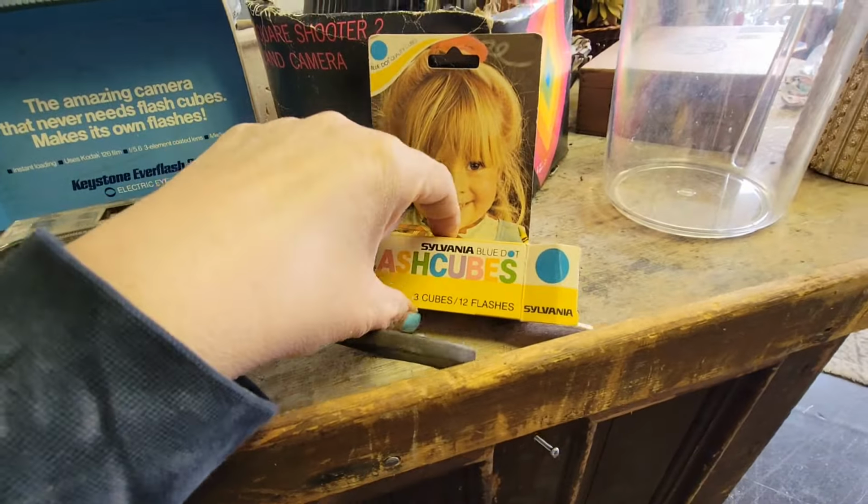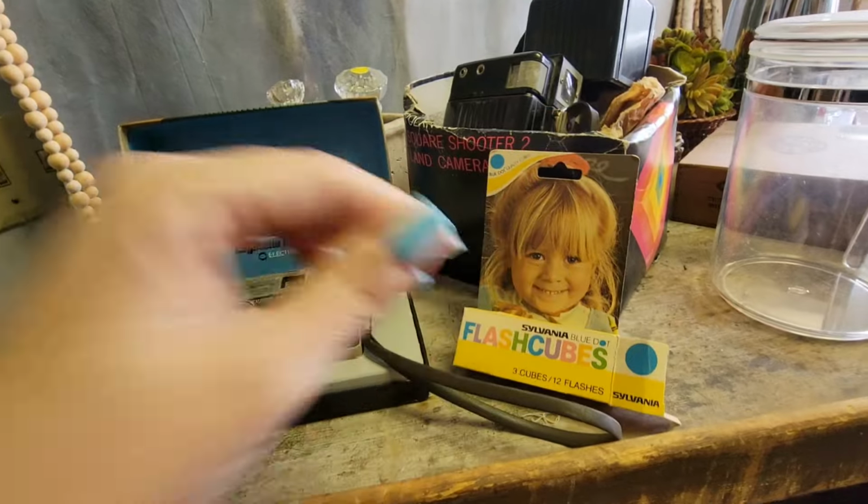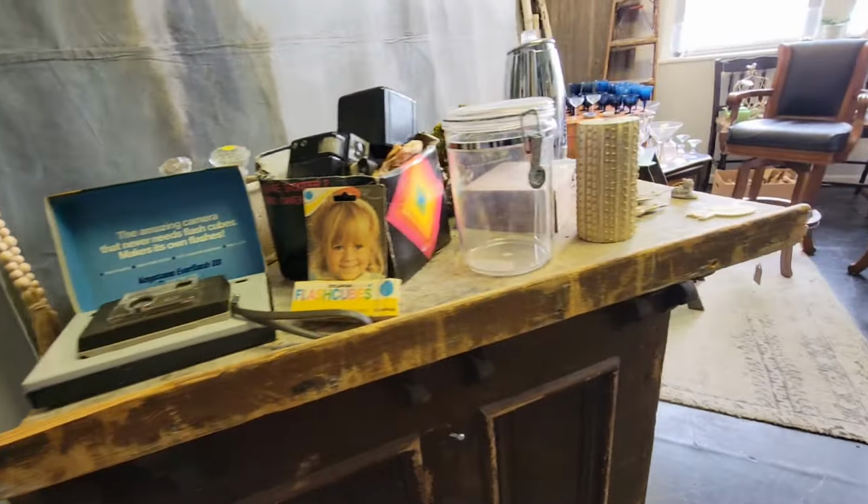Flash cubes. Oh my goodness. Definitely remember some of the old camera equipment.